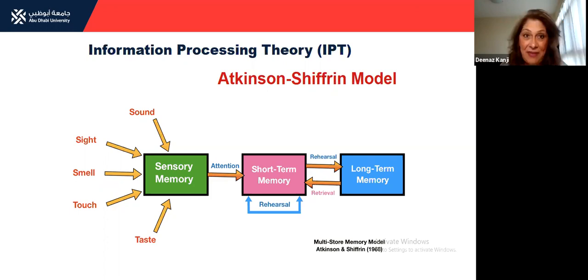Let's say you're cooking something and by mistake, you put your hand on the stove, you get burned, immediately you get the sensation of pain. If you pay attention to the pain, then that gets transferred into your short-term memory. But if you don't pay any attention to that pain, that sensation of the pain is gone and it's not there any longer, okay? So the key idea here is how do you move the information from your sensory memory, also known as a sensory register, into your short-term memory? You do that by focusing and paying attention.